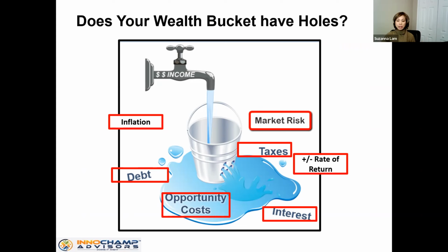So at any rate, why is tax planning extremely important? Because we over here at InnoCham care about your wealth bucket. As you are out there busy working, generating income, like multiple sources of income, rental income, dividend income, interest income, investment income, what have you, all of your money will go into this bucket. Now, unfortunately, because you do not have the right professional on your team who can help you manage your bucket, well, guess what? Your bucket has holes.